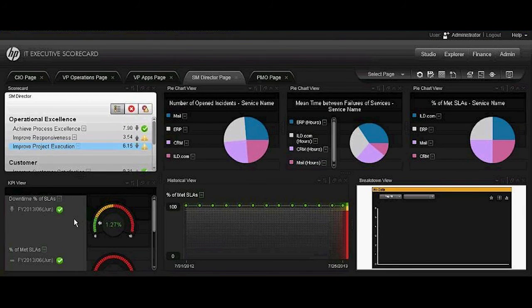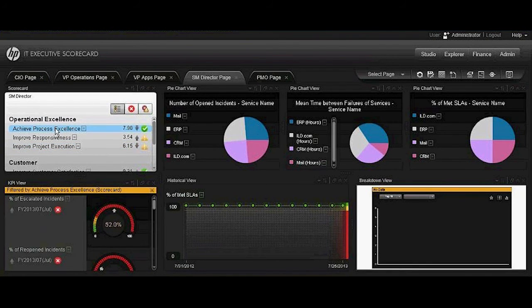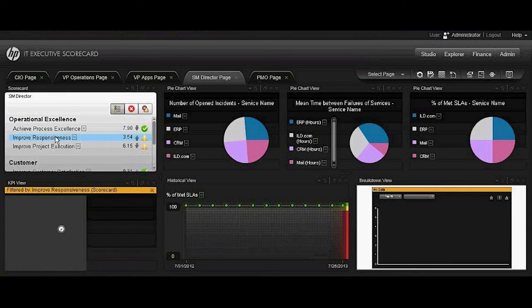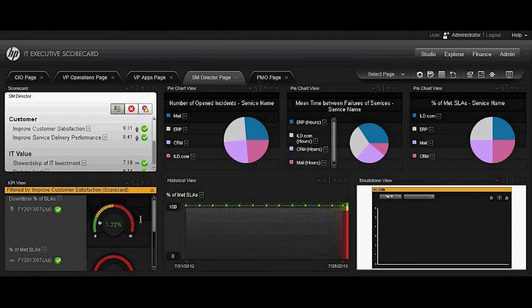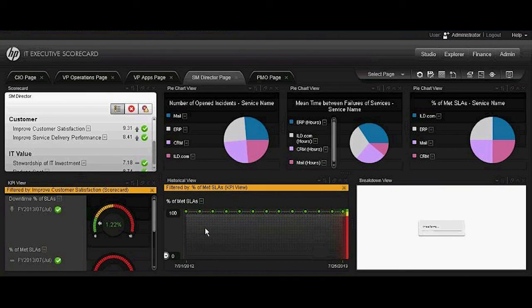You have the KPIs. And as you jump from goal to goal, you're going to see those KPIs come into view down here. And as I select a KPI, let's take a look at one of these. You're going to get the historical view, and you also get the breakdown view. So again, we can probably select customer satisfaction again and do percentage of met SLA, and I'm going to get that same view here.